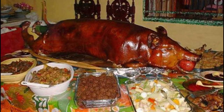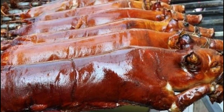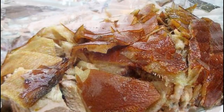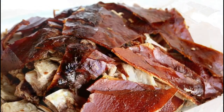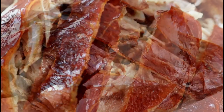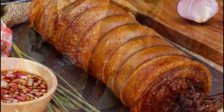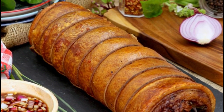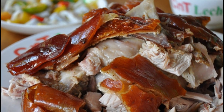The preparation of lechon is lengthy, but the Filipinos see it as an excellent opportunity to socialize. Traditionally, the pig or piglet is slaughtered early in the morning, its entrails are removed, and boiling water is poured over the skin so the hair can be scraped off. Next, salt and pepper are rubbed on the inside and the outside, and the pig is skewered on a long bamboo pole. The inside of the pig is stuffed with various ingredients, which can include lemongrass, garlic, onion, bay leaves, tamarind leaves, saba bananas, and star anise, and is then sewn together with twine.